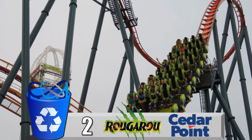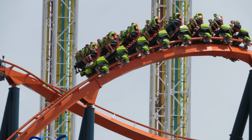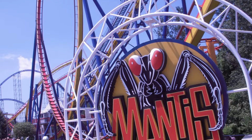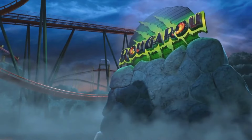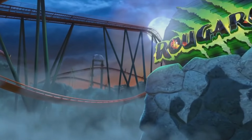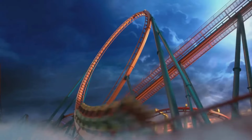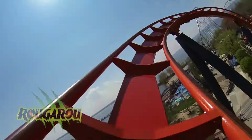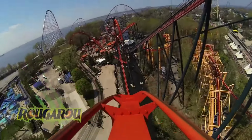Number 2. Rougarou at Cedar Point. This B&M floorless coaster started its life as a stand-up coaster back in 1996, and it was called Mantis. In 2015, it was converted into a floorless coaster, which can basically be described as putting lipstick on a pig. That may be a little harsh because Rougarou isn't that bad. Some people enjoy it and a lot of other people hate it.